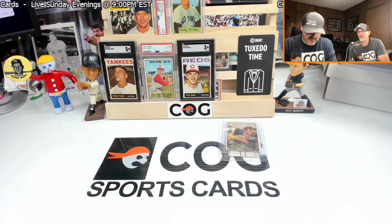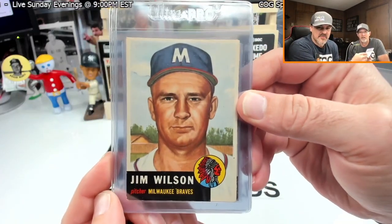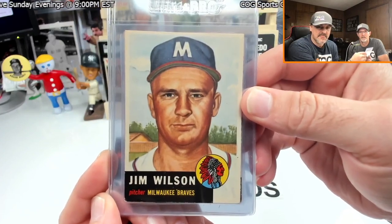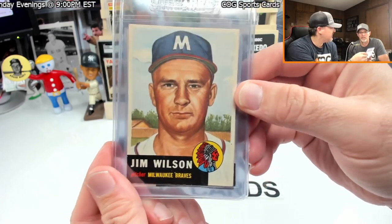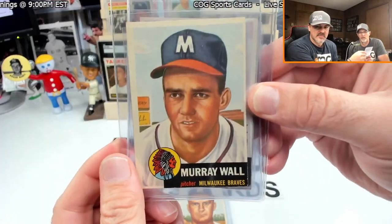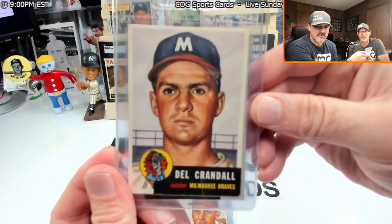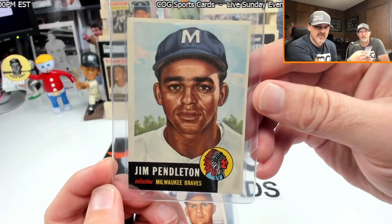Let me know if you like lightning strike cards. I got some of the rest of my old Braves team set 53s. These were in another booklet, sleeves. Those were in real good shape. Really cool cards for what I paid. So we'll go through those real quick. I love these. These 53s are awesome. My second favorite set, probably, maybe.